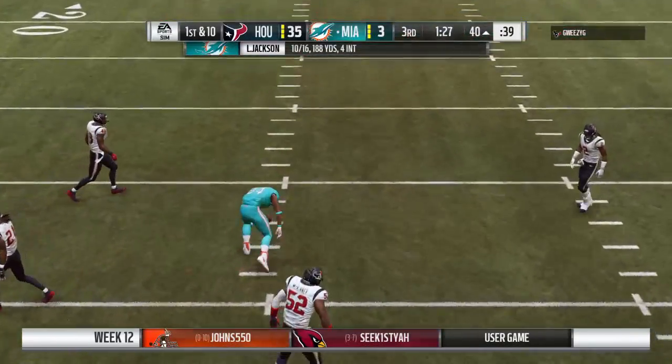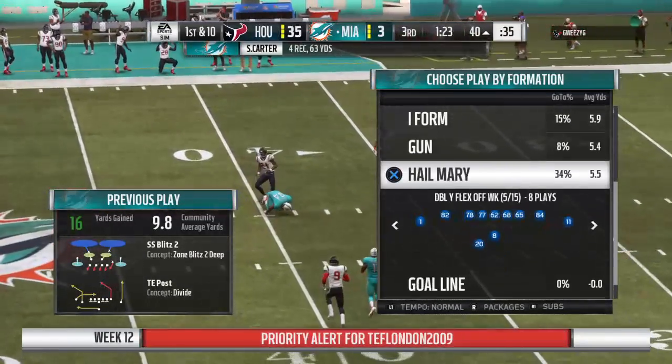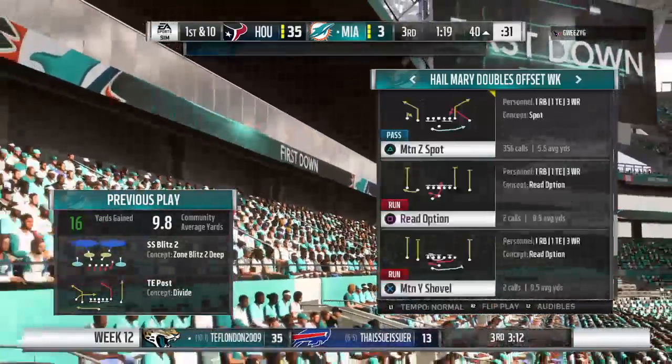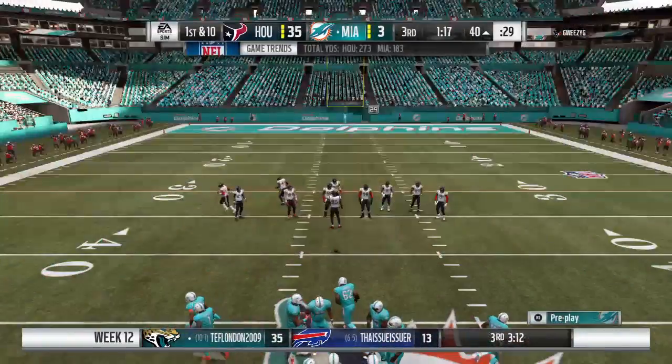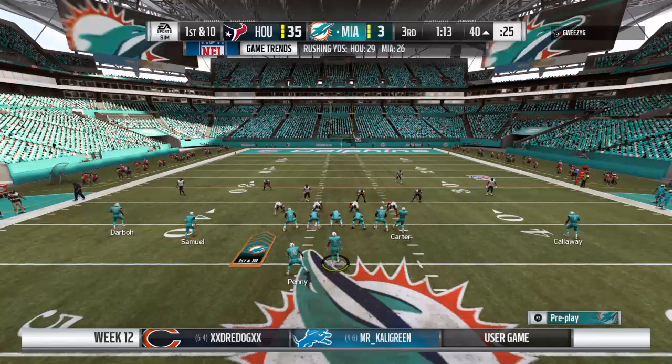Over the middle, complete. It's Carter. And he's able to get this one down to the 40-yard line. 16 yards right off the bat and a first down. This quarterback now 10 of 16 throwing the football. It's 1st and 10.